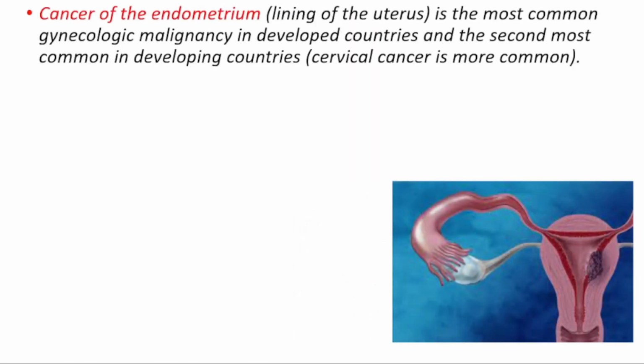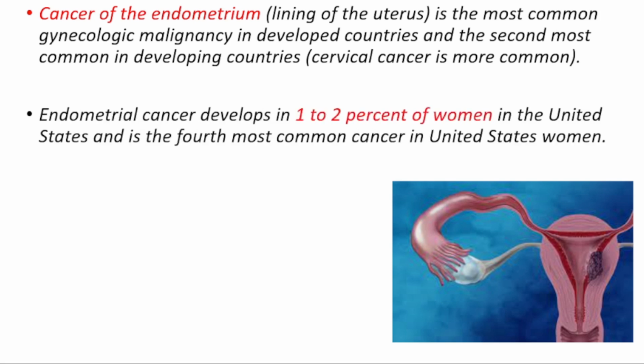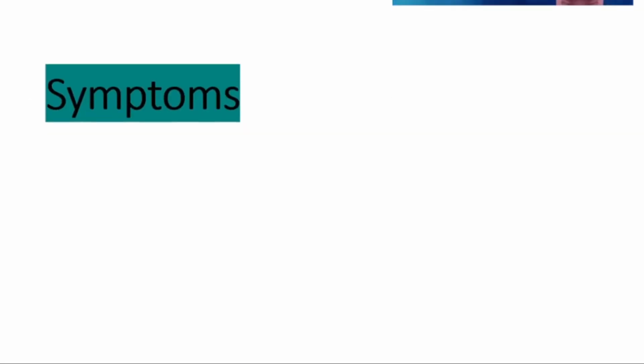Cancer of endometrium is the most common gynecologic malignancy in developed countries and the second most common in developing countries because cervical cancer is more common in developing countries. It develops in 1 to 2% of women in the United States and is the fourth most common cancer in United States women. Let's talk about the main symptoms.